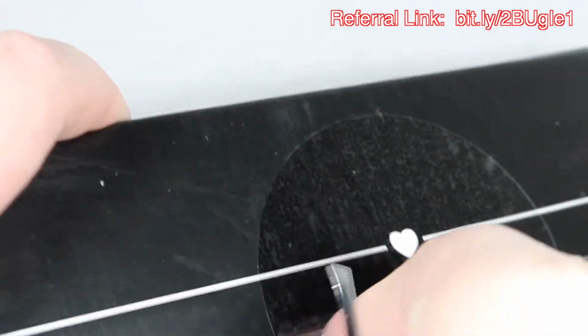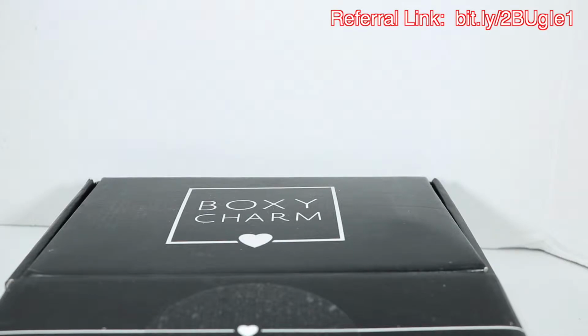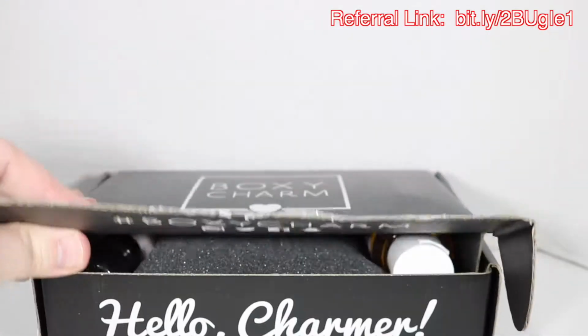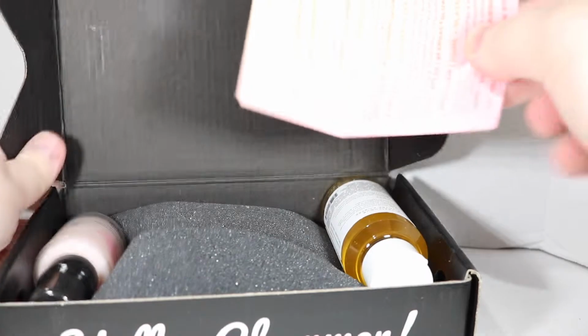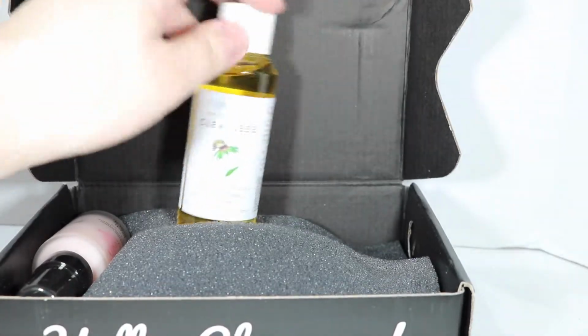I did order this a lot later than most people, so I expect anybody curious has already gotten this box, but... Oh, hello, Charmer. That's cute. Hashtag BoxyCharm. Let's see what we got. I've never done BoxyCharm before. Oh, that is our spoiler paper. Alright, this looks like this should be the first thing.